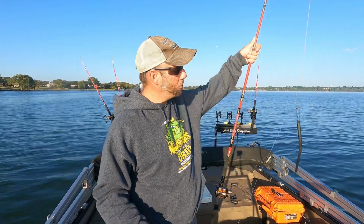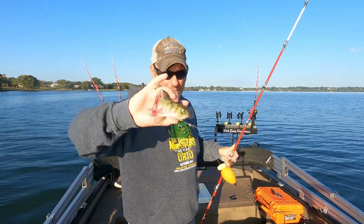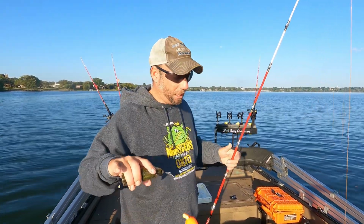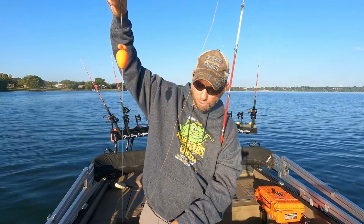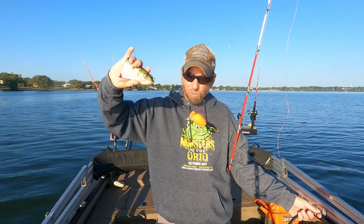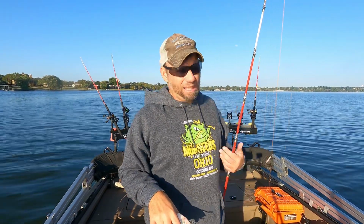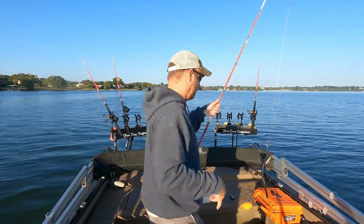So we're just gonna do our normal dragging rate. I'm gonna put a bigger float on there just because I am gonna be floating a bigger piece of bait. And we just got our homemade dragging rigs here. It should just float down the water just like that, and hopefully entice a big fish. So let's get at it and see what happens.